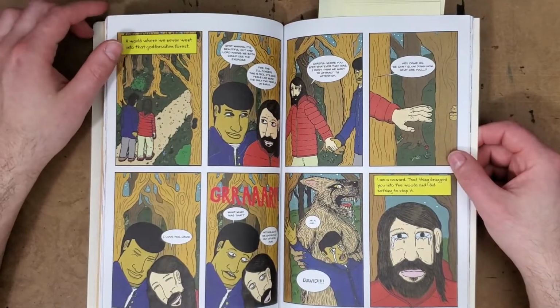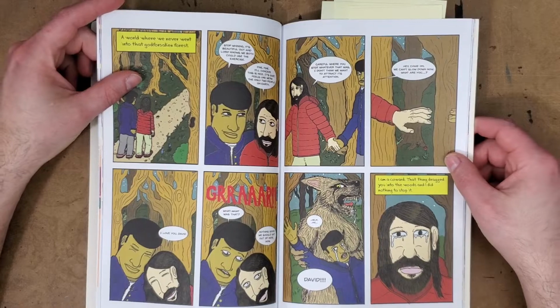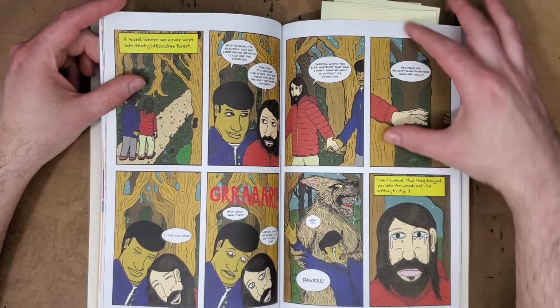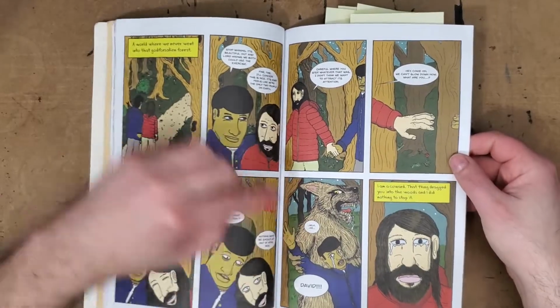This is definitely a self-contained little story, Vacant by Nick K. Liappis, I believe is how you say the last name. It's a little gay romance werewolf story. See the creepy werewolf.